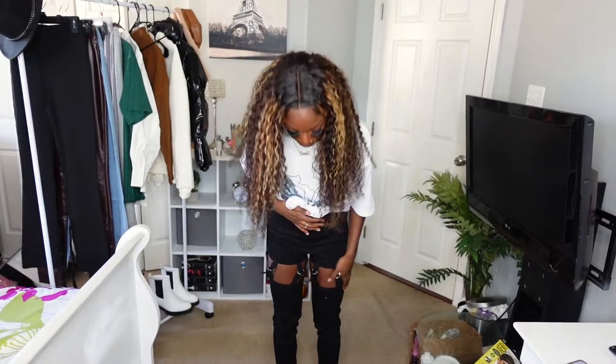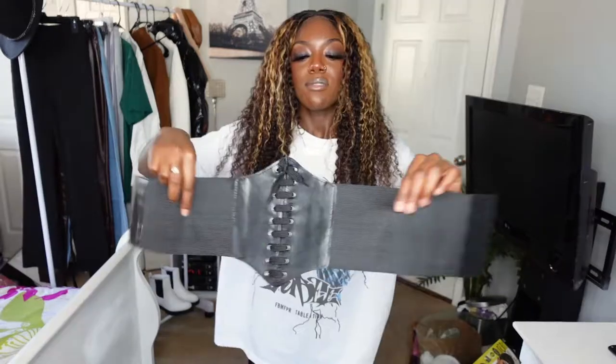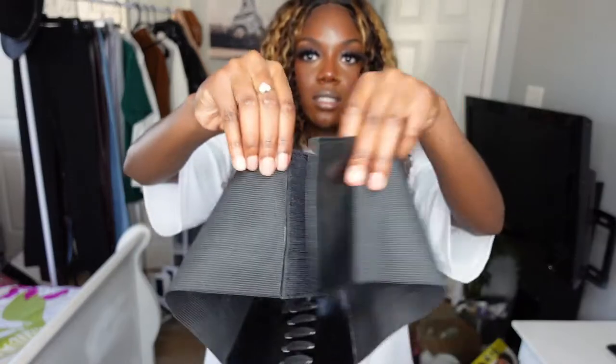And I really like these jeans. You can dress it up, wear with combat boots or some heel boots. I feel like this would go really well with this outfit, and it's a corset lace-up belt. I really like that the back, it's Velcro, so it could go around like this.